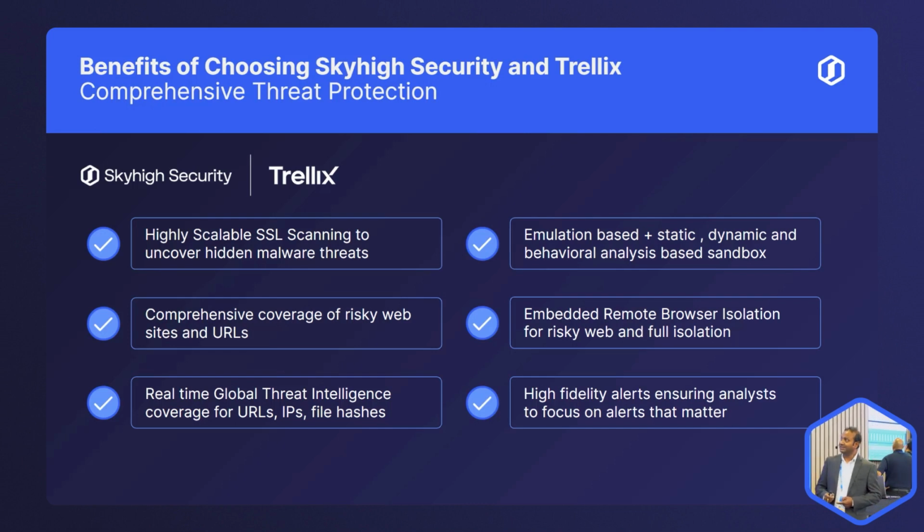The second is the comprehensive coverage of our websites and the URLs that comes with the risky rating. We spoke about close to 25 years of experience in this industry. Global threat intelligence, coverage, vast number of IP addresses, hash files, IP reputation, you name it, we have it. We've been doing this for a while. Emulation-based sandboxing is something which is unique in the industry. As I mentioned, it's all about emulating each and every action that an end user probably will click on a website. That's the beauty of it.